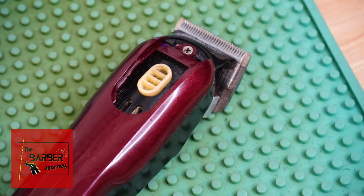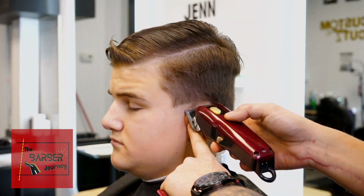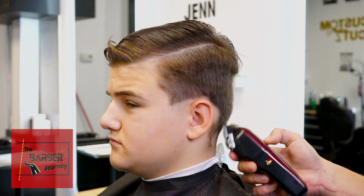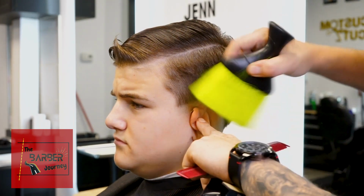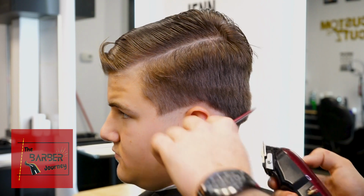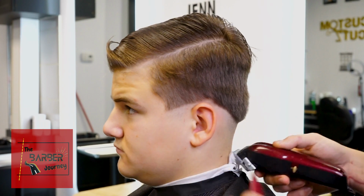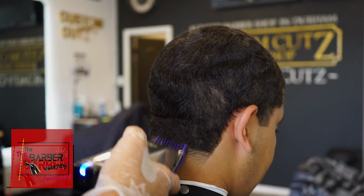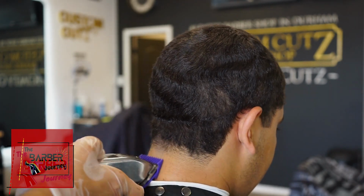My last clipper that I have is basically a Magic Clip. However, instead of having a lever and stuff, I put the balding blade on it, so it's just the balder really. So if I'm not using the 5.0 with the Oster, sometimes I'll just pull out the balder in the Magic Clip version, and it just kind of creates guidelines for me. It saves my trimmer blades. Instead of having to use my trimmers to line the bottom of the beard up and stuff like that, I love using this. This is almost like a hybrid between a clipper and a trimmer.